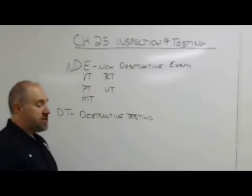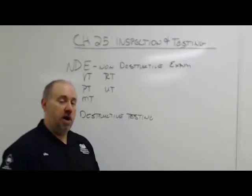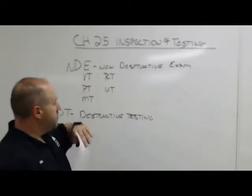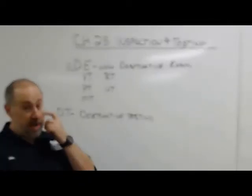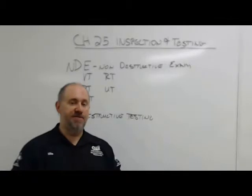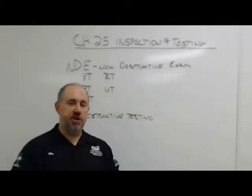PT is penetrant testing, which is dye penetrant testing. They spray a dye on something, they wipe it off, they spray a developer on, and the cracks show up or the holes show up. And then VT, which is visual testing. Out of all these, VT is the most common, and it's something you should be doing every day. Every weld you do, you should be doing visual examination on it before you throw it away, before you bring it to us, whatever. You should be doing visual inspection of every weld you do.